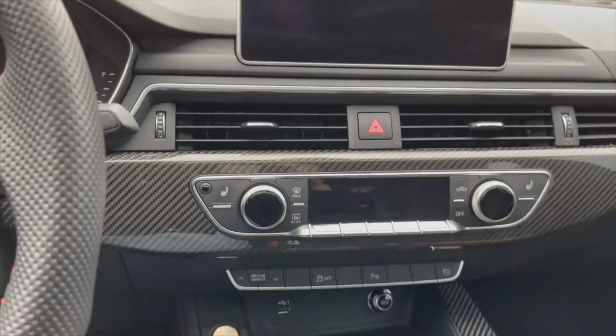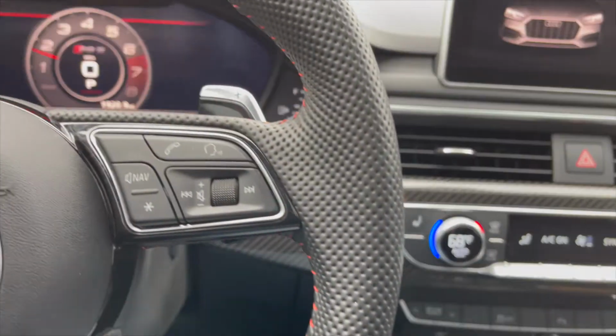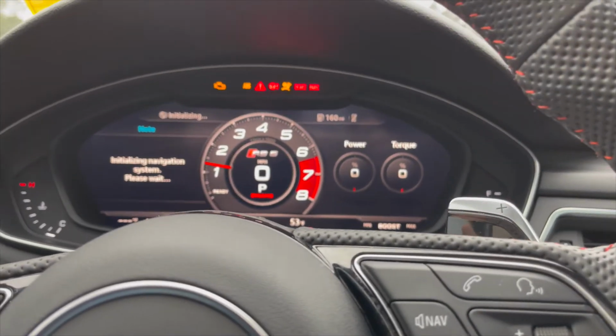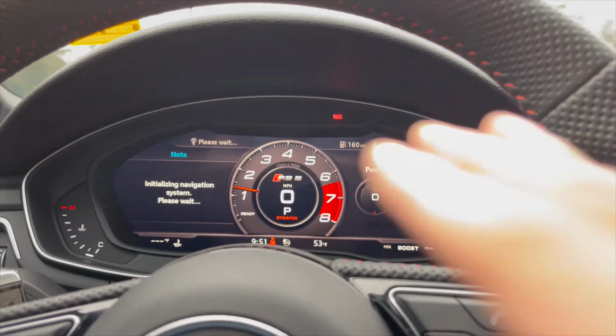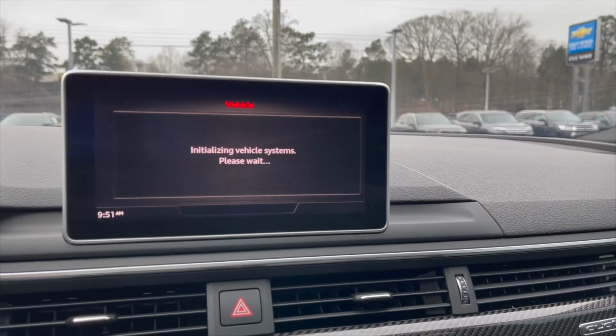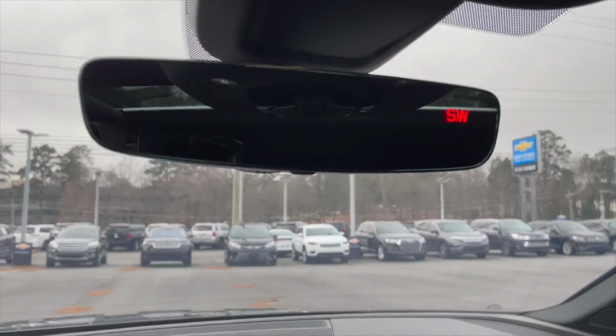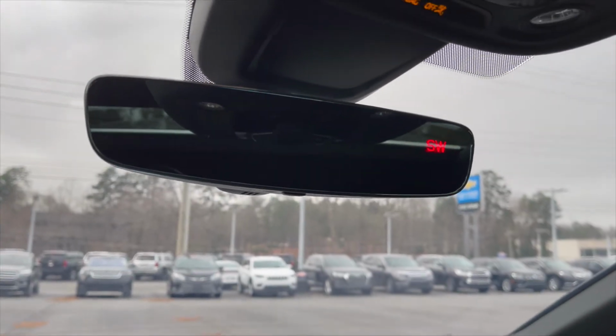So I'm actually in the car, smart key system. I'm gonna press the start button. Oh yeah, hear that engine come to life. Audi's virtual cockpit turns on. You've got the infotainment screen there that comes on. Frameless mirror, looks absolutely beautiful.